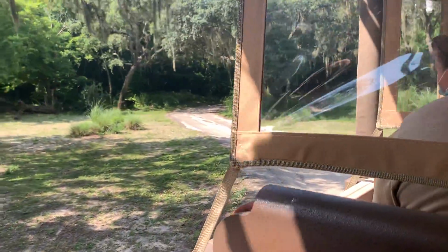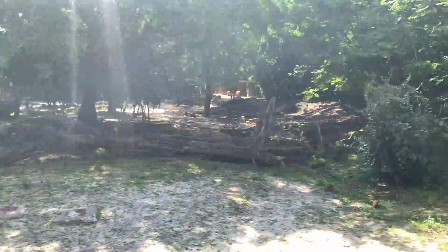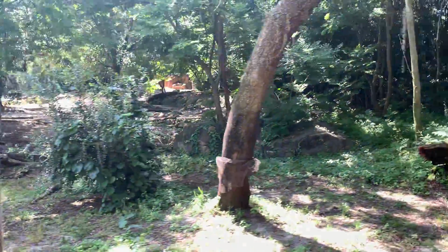I don't know if you guys noticed those eggs there on the ground. Those eggs are ostrich eggs. Now you might be wondering why an ostrich would just leave them out in the open like that. Ostrich eggs are quite tough. You can actually stand on an ostrich egg and not break it. Now it'll take about 40 to 42 days for them to hatch.